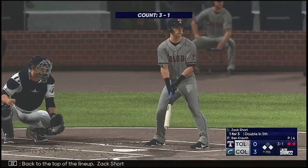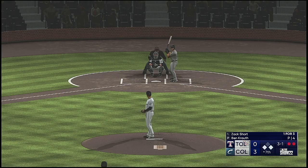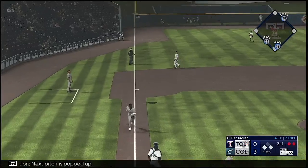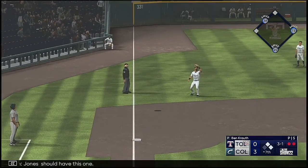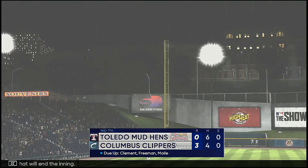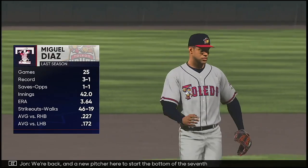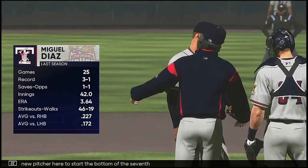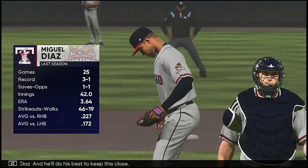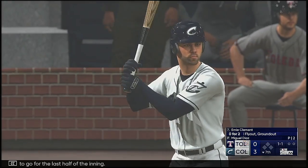Back to the top of the lineup. Zach Short, the next to hit. Next pitch is popped up. Jones should have this one. He makes the grab, and that will end the inning. We're back in a new pitcher here to start the bottom of the seventh, Miguel Diaz. And he'll do his best to keep this close. Ready to go for the last half of the inning. Now it's the second baseman, Ernie Clement.